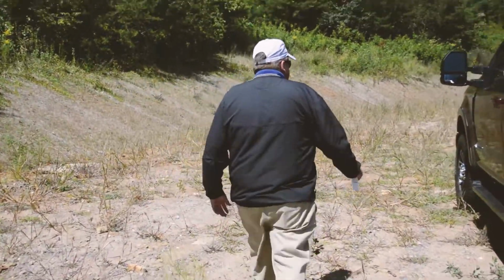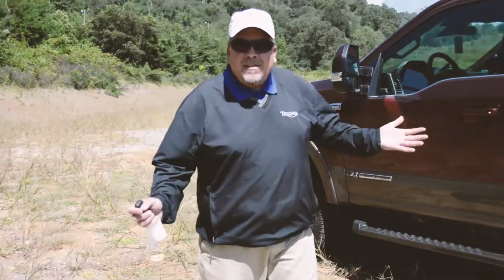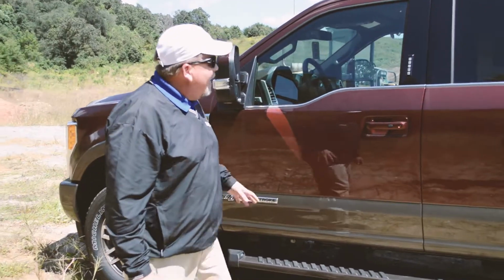Come on up here. Last thing I really want to point out on the exterior, and I might have missed a couple things, but like I said, I just want to give you a basic overview of what this F-250 2017 model looks like.